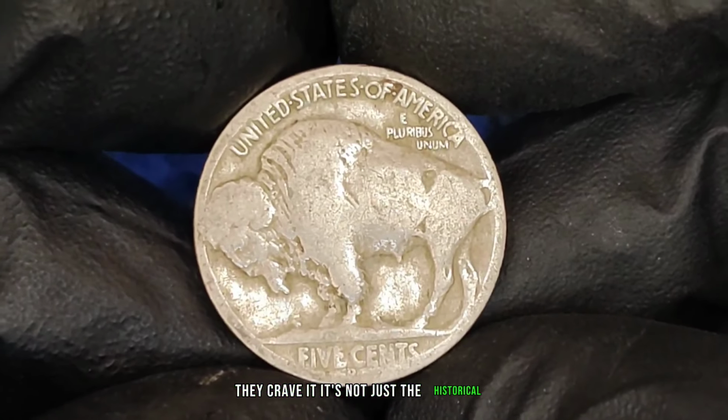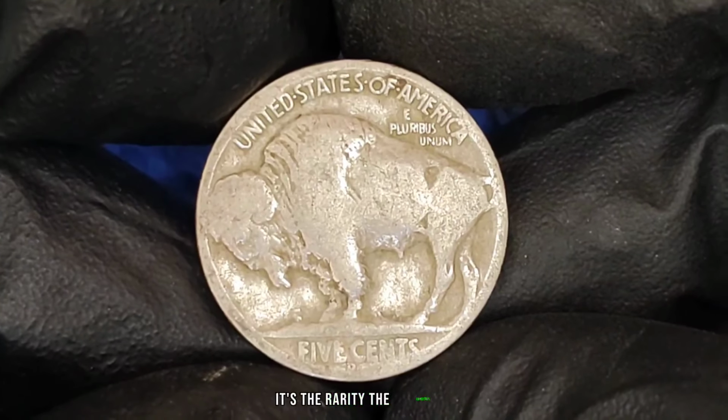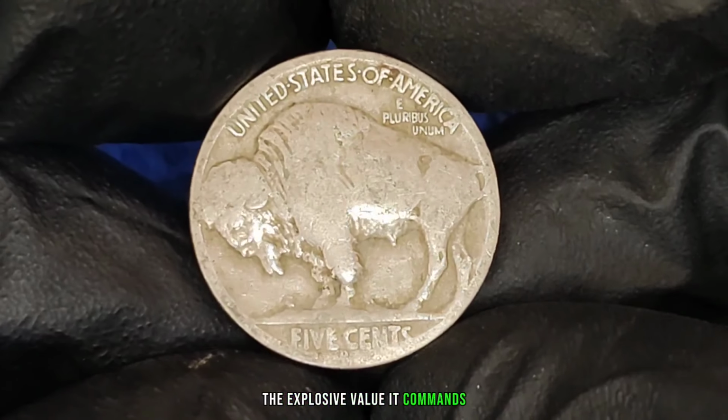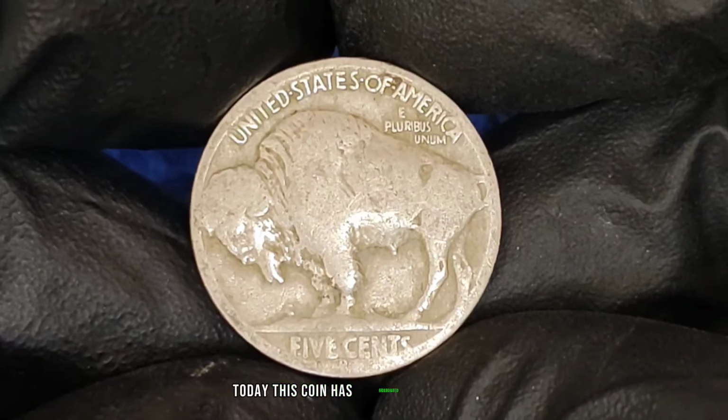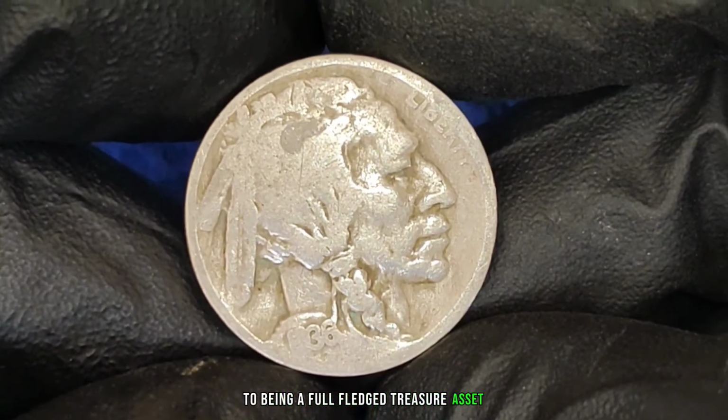It's not just the historical value. It's not just the artwork. It's the rarity, the condition, the story, and most importantly, the explosive value it commands today. This coin has graduated from being a collectible to being a full-fledged treasure asset.